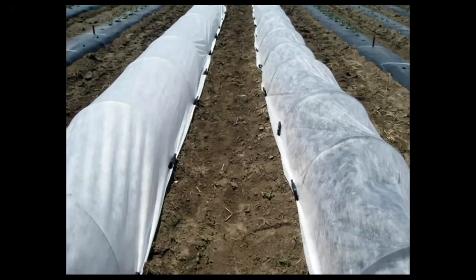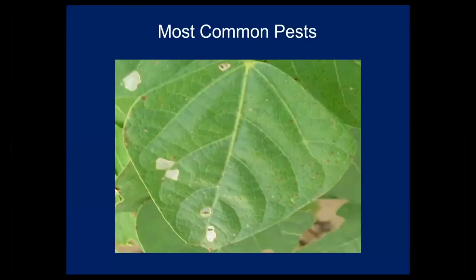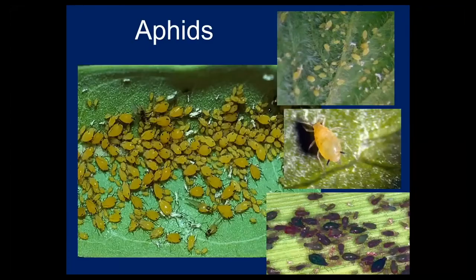That's the only thing that it's a real pain with them, is to take the row covers off when the plants need pollination. Okay, so these are some of the most common pests. And we're gonna start with aphids.